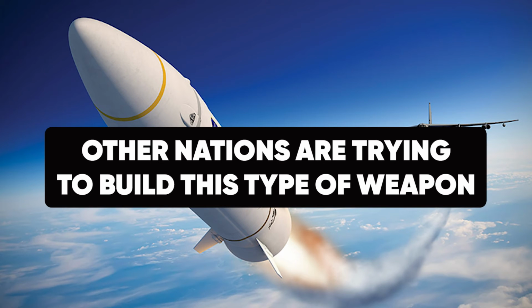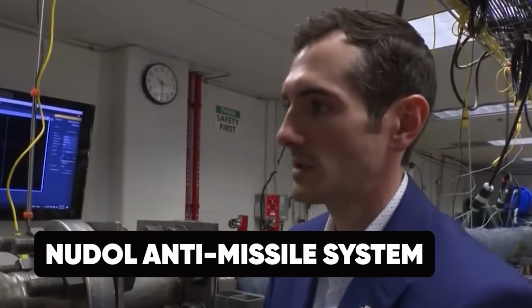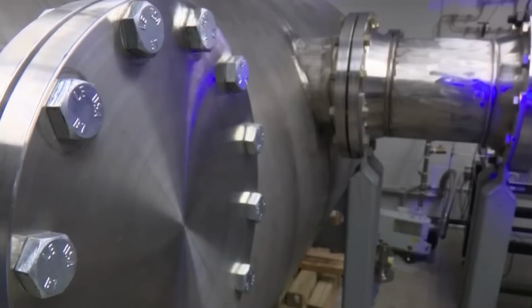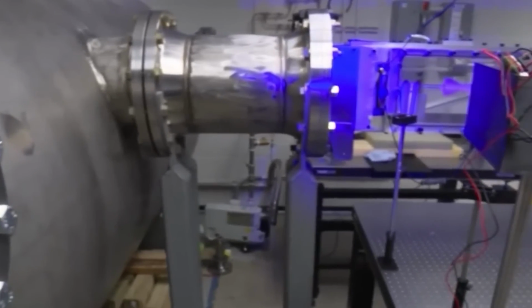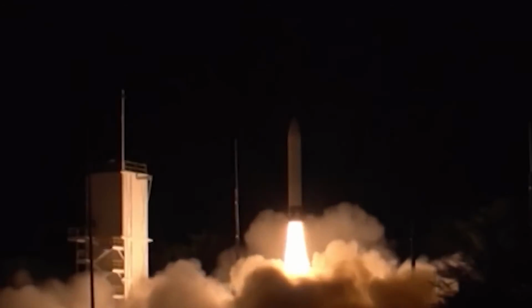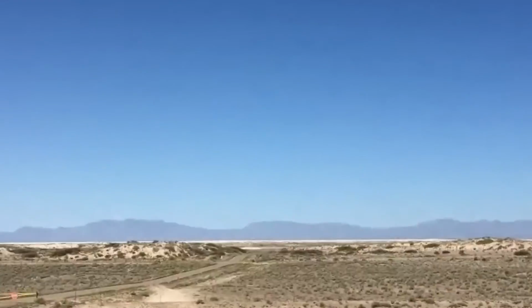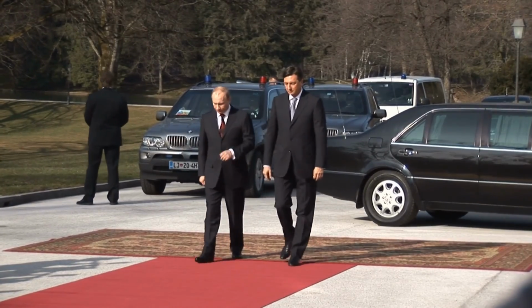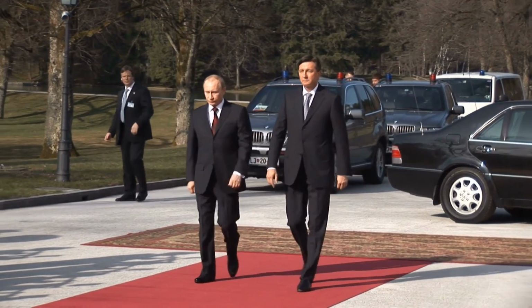Other nations are trying to build this type of weapon. Of course, the US is trying to build a weapon such as this, as mentioned earlier. However, it's not between China and the US alone. Last year, Russia began testing its Nudol anti-missile system against a satellite. The result? More than 1,500 pieces of massive debris and tens of thousands of lethal and untraceable substances. Moscow's space arsenal also contains multiple ground-based laser weapons capable of blinding or destroying orbiting satellites. This includes the Peresvet laser weapon, which Vladimir Putin regarded as a new type of strategic weapon.